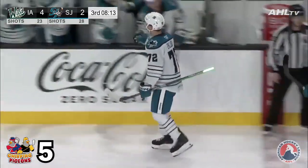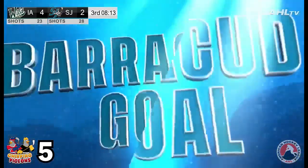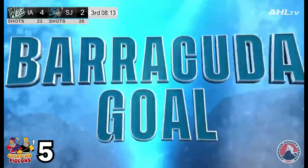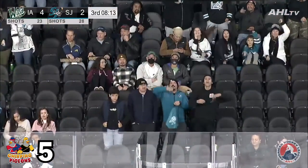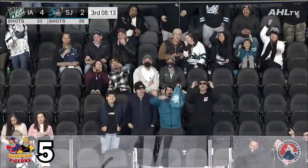That puck got funneled over to Eklund and he had a wide open yawning goal mouth and he places it into the open net and the Barracuda are within a goal with 8:13 remaining here in the third period.